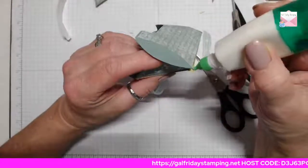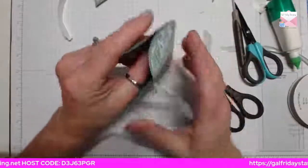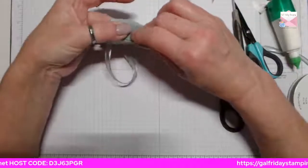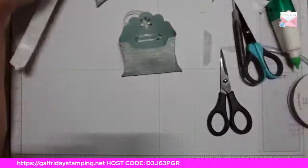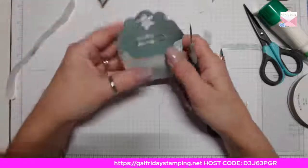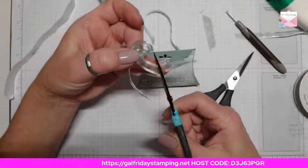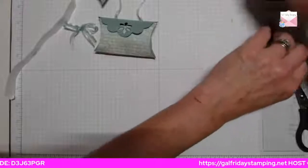Add your glue. Just going to add a little glue right here because I missed this corner. And then pull that over. Glue, glue, glue. And then hold this for a minute. And again, I didn't pull out any Velcro, so I'm just going to add a glue dot for now. And you're going to fold over the top. Let's trim our little tails. Make some room here.